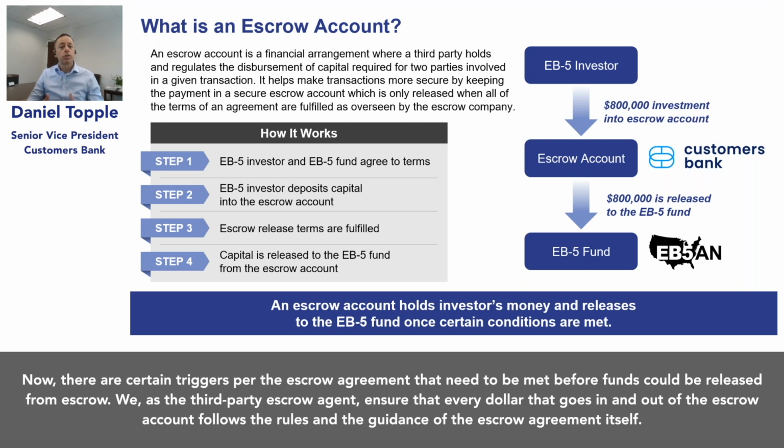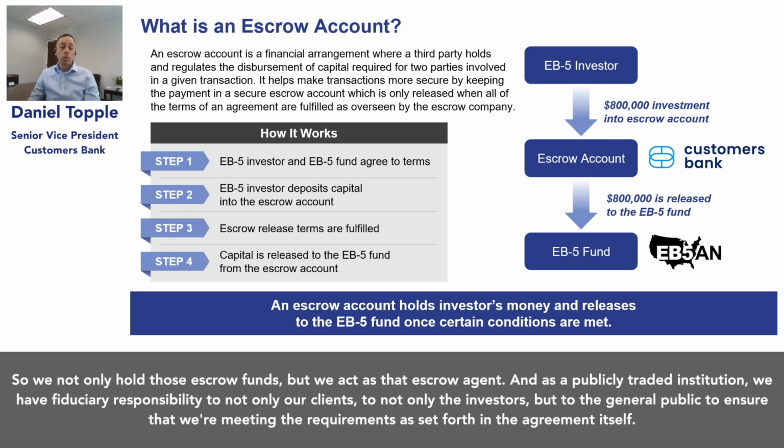There are certain triggers per the escrow agreement that need to be met before funds can be released from escrow. We, as the third-party escrow agent, ensure that every dollar that goes in and out of the escrow account follows the rules and the guidance of the escrow agreement itself. So we not only hold those escrow funds, but we act as that escrow agent. And as a publicly traded institution, we have fiduciary responsibility to not only our clients, to not only the investors, but to the general public to ensure that we're meeting the requirements as set forth in the agreement itself.